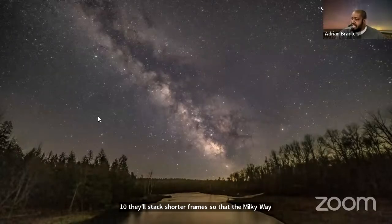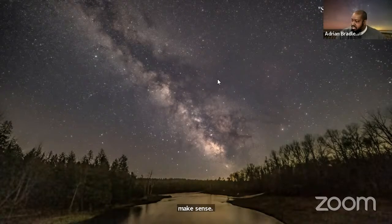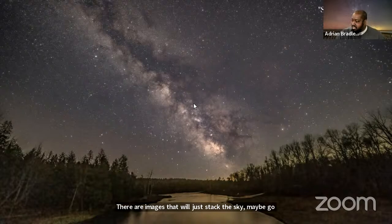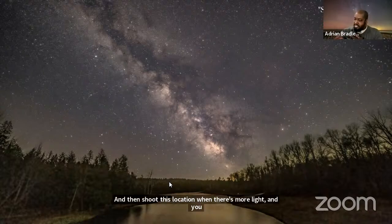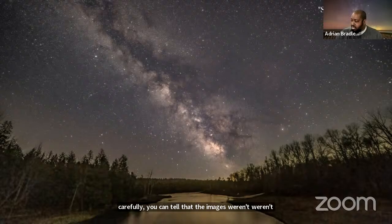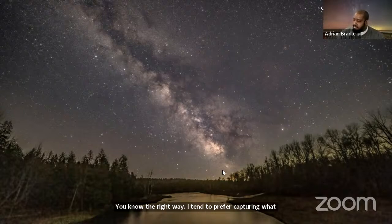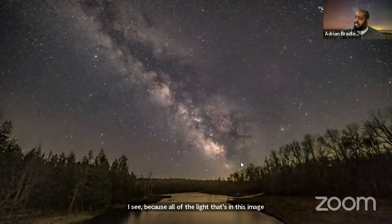When you put these images together in layers, it has to make sense. There are imagers who'll just stack the sky, maybe go to a different location and stack the sky, and then shoot this location when there's more light, and you end up with an image that looks beautiful. But if not done carefully, you can tell that the images weren't taken at the same time, and that may not rub a lot of imagers the right way. I tend to prefer capturing what I see, because all of the light in this image is the light that was there when I took those images.